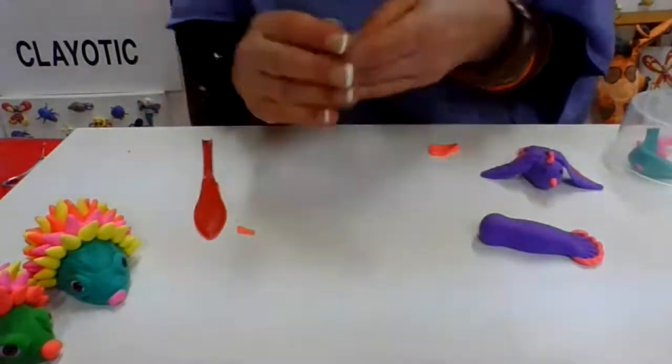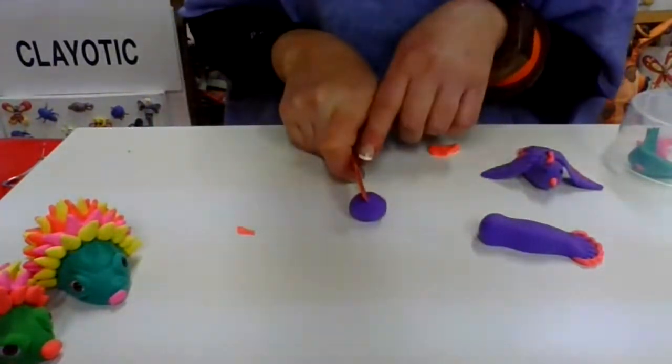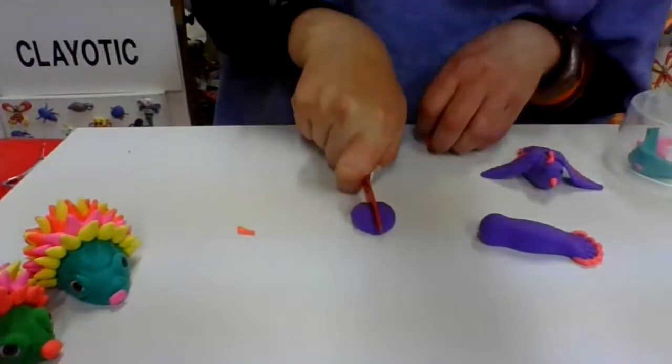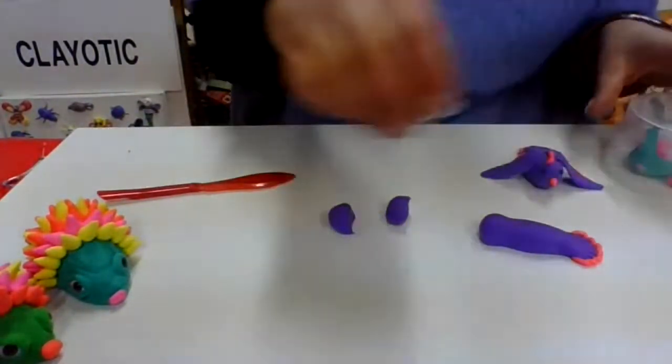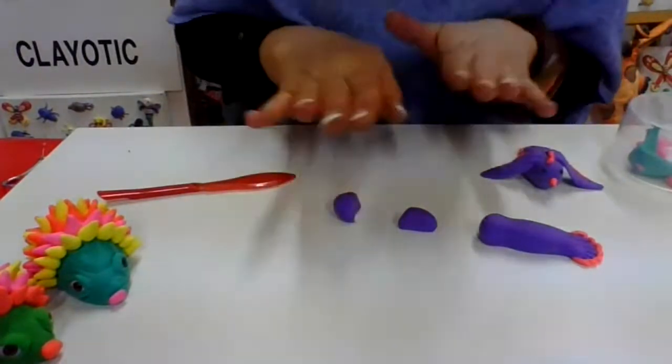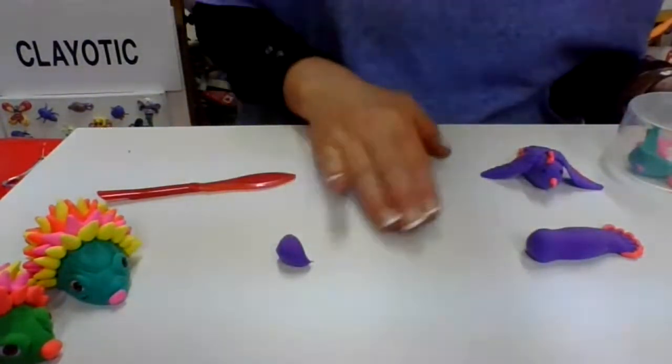And we're going to divide it. I'm going to roll it into a ball because you want these quite even. Decide where the halfway mark is and cut it into two. And I'm just going to get rid of that orange for a minute. Then we're going to do two droplets and flatten them. So they're simple enough.